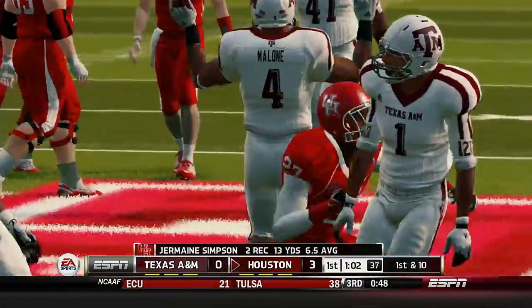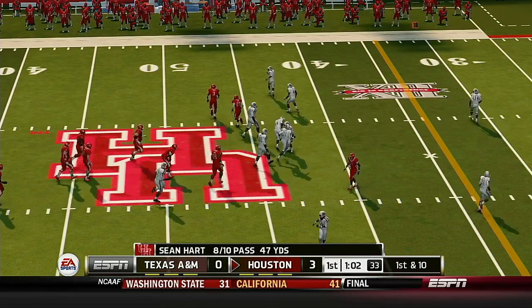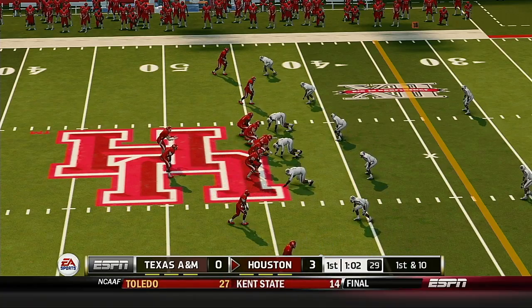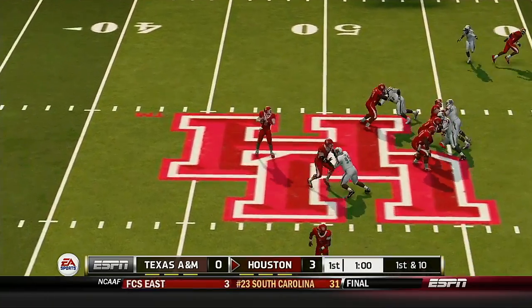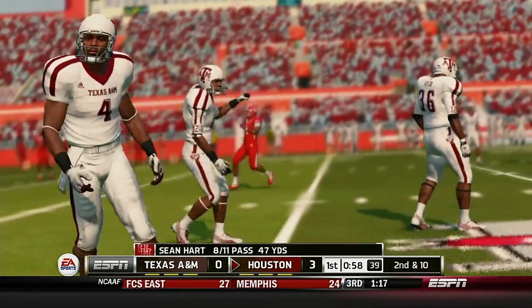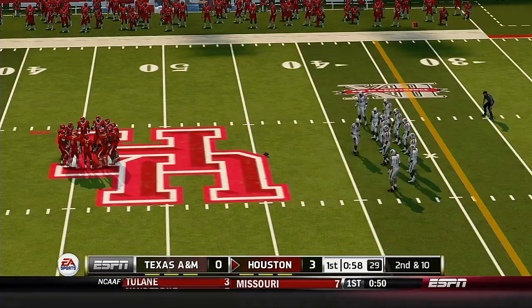Huge fan of the play action pass in college football, because the play action really puts a lot of pressure on defense. The defense gets caught up and concerned about the running game, and it puts them out of position. And it makes the throwing lanes for the quarterback and the windows that he's trying to find much easier to find for a quarterback and a receiver to pick up big yards like we just saw there.